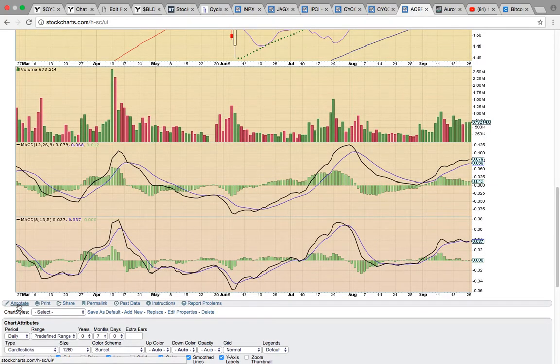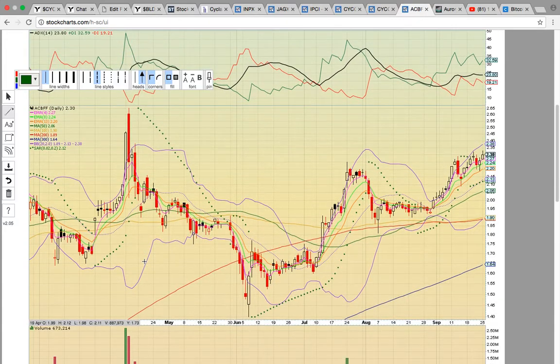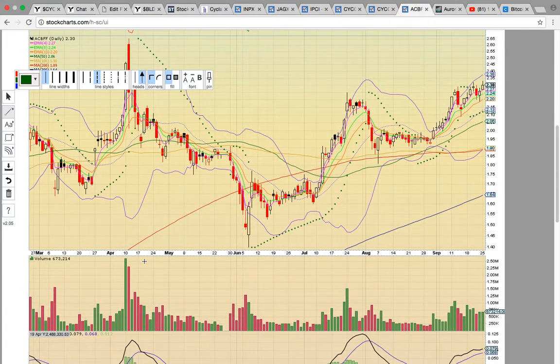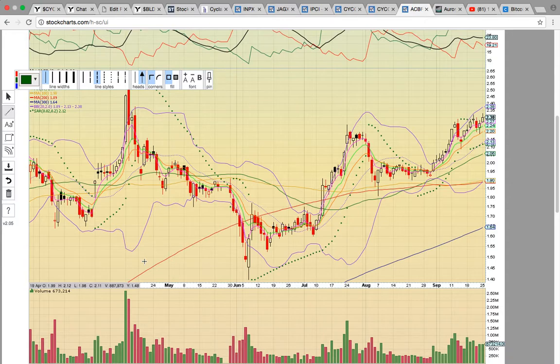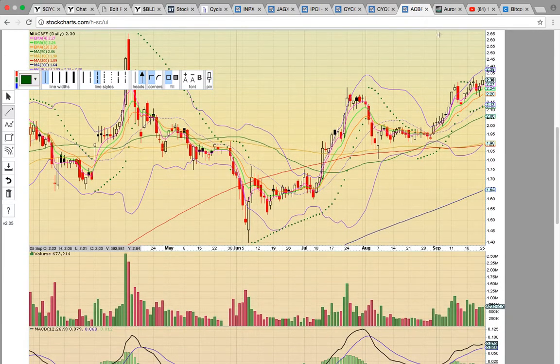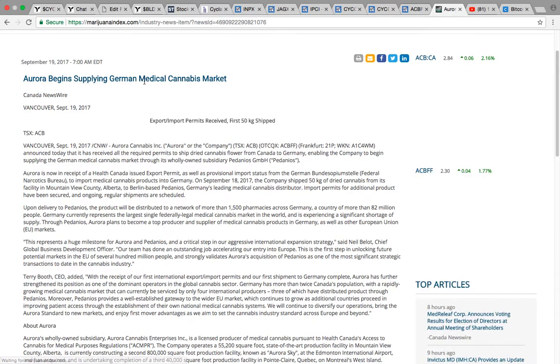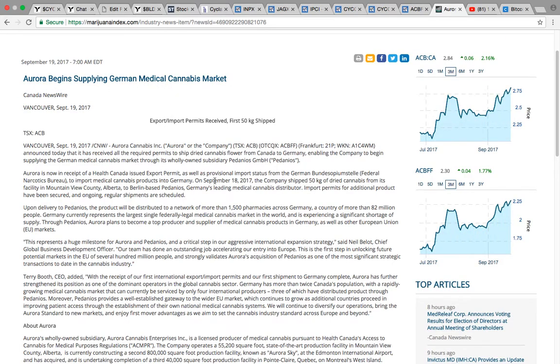So if you look here at ACBFF, they had some good news. They got a license to sell their Canadian-grown marijuana in Germany. So they're licensed to do that. That's starting up. If you look here at their last press release, this was from the 19th. They're going to be supplying the German medical cannabis market.